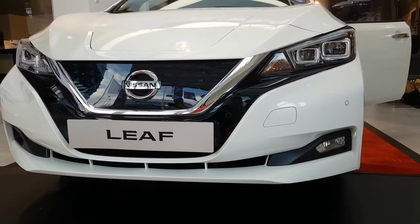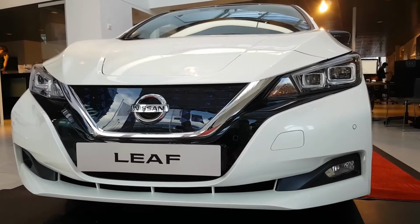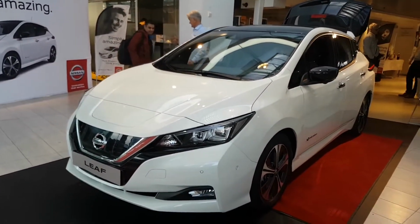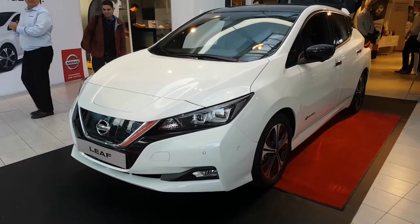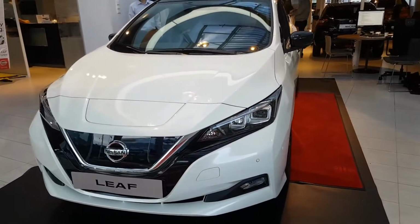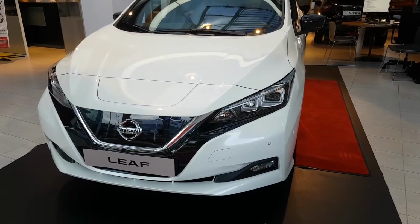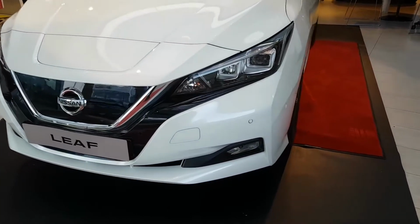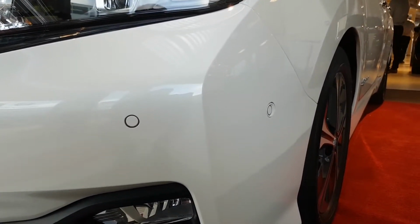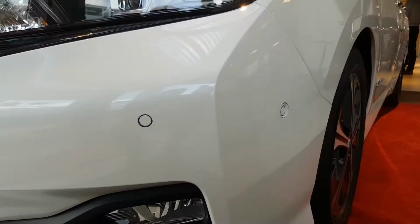So let's quickly talk about what's new on the new Leaf versus the old one. Well, first of all, of course, the looks. And I must say, as I have said very many times, it is a nice car. And the other thing is, of course, that this one has a 40 kilowatt hour battery, and then they're talking about a 60 kilowatt hour battery later, sorry. So this one has a 40 kilowatt hour battery pack. Also, these sensors are new. It now has sensors all around the car, in addition to the 360 camera, which also was in the old Leaf, but now you have the ultrasonic sensors in addition.